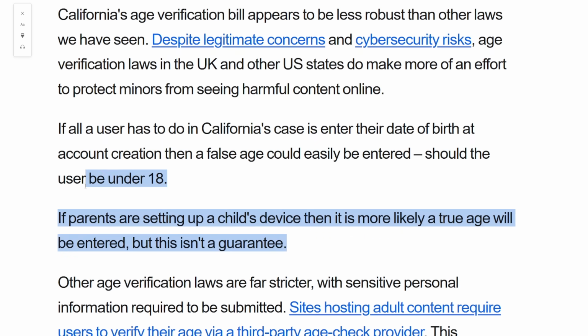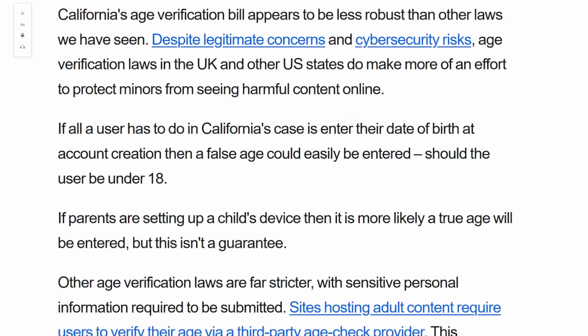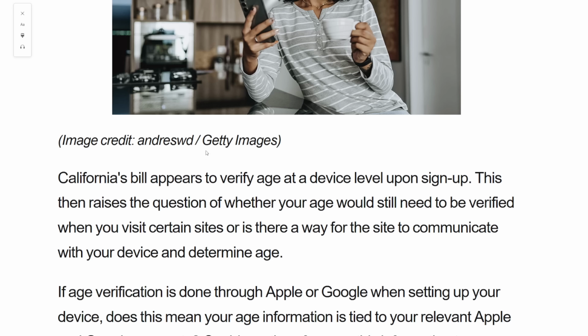I'm not sure how they're going to verify, though, if a parent is the one entering the age and not the kid themselves. I'm not sure how they're going to figure that out. And this article is pointing out that other age verification laws are way stricter, but obviously that opens Pandora's box in the sense of those services getting hacked and then all your information is out there for everybody to see. California's bill is going to be asking you to verify your age at a device level upon signing up to any type of service or website.